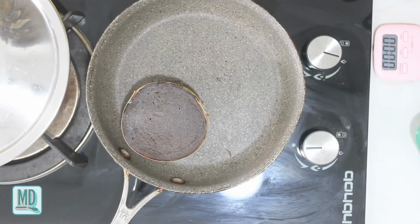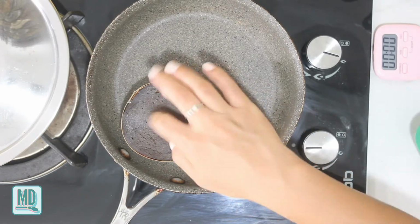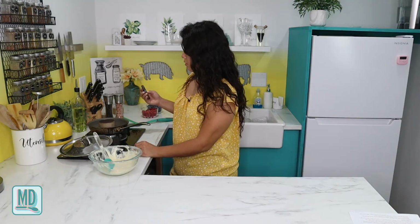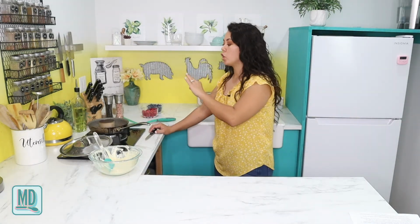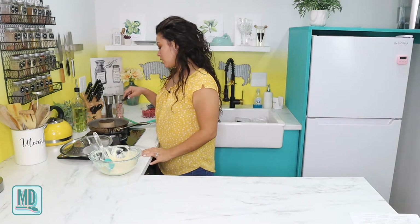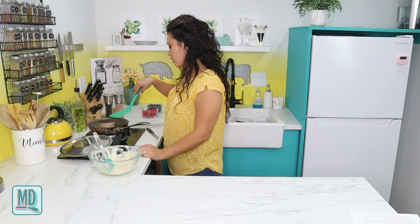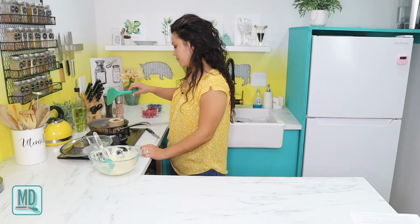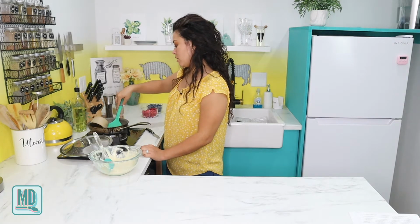I have no idea what is going on. This second one is burnt to a crisp. The last ones that I did right before I started filming this were not like this. Why? I'm just like, why am I even trying to cook it? It's like pointless, right? This makes no sense.